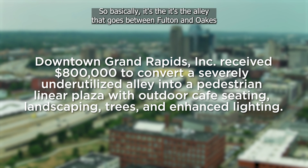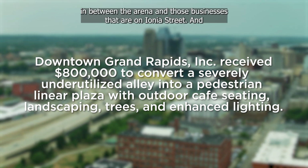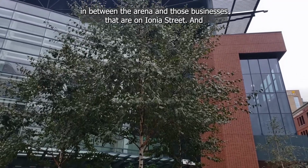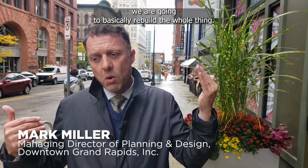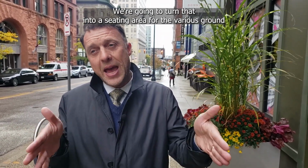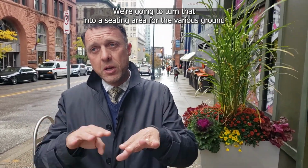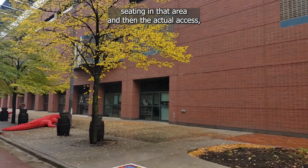So basically it's the alley that goes between Fulton and Oaks, in between the arena and those businesses that are on Ionia Street. And we are going to basically rebuild the whole thing. So tear it up, rebuild it. There's currently an existing alleyway behind those buildings. We're going to turn that into a seating area for the various ground floor businesses that are on Ionia, that they'll be able to do outdoor seating in that area.